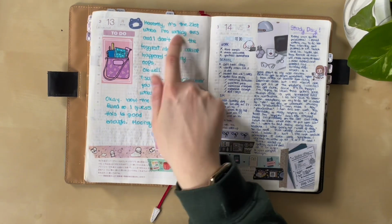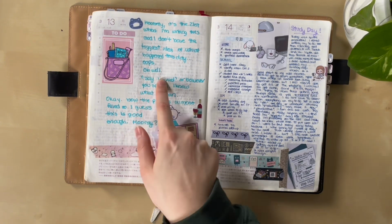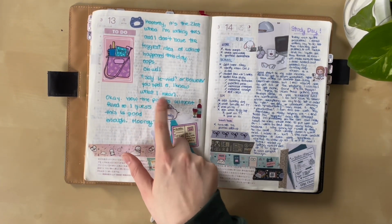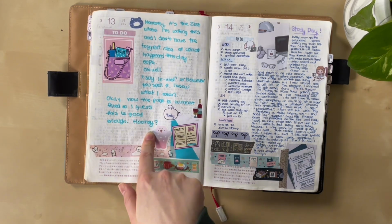Here I said, honestly, it's the 21st when I'm writing this and I don't have the foggiest idea of what happened this day. Oops, oh well. C'est la vie, or however you spell it. I know what I mean. Okay, now the page is almost filled, so I guess this is good enough. Hooray!